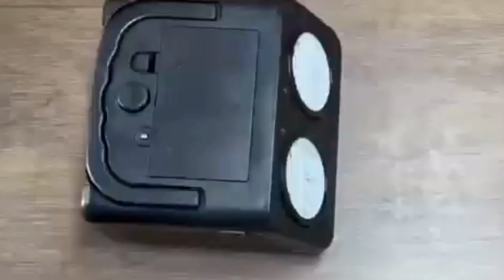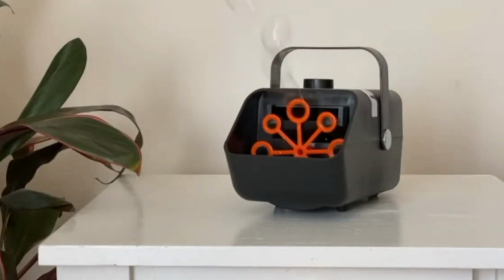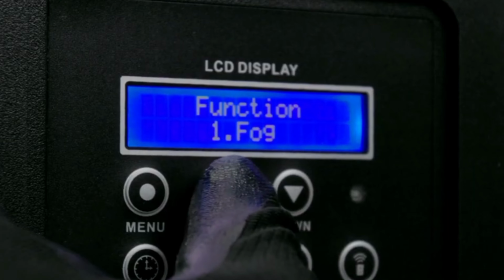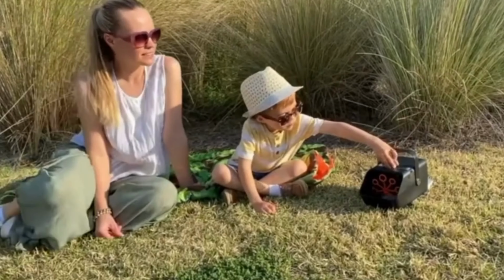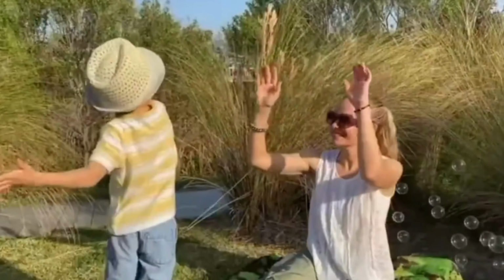It's simple, compact, and capable of filling any space with a shower of shiny spheres that catch the eye and create an almost hypnotic effect. Just fill the tank with the solution, turn on the motor, and let the air do the rest. Priced between $200 and $700, it's a low-cost investment with a fast return.